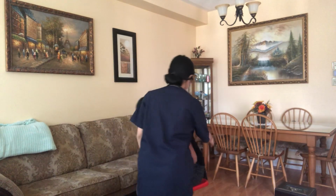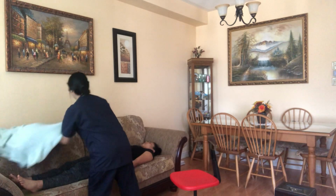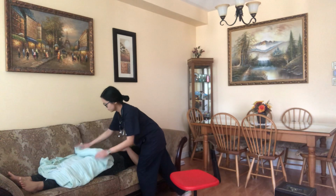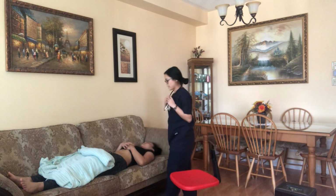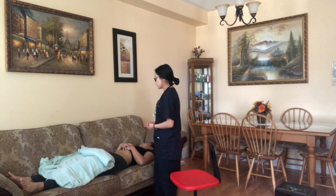So now I'm going to do the abdomen. So can you please lie down for me? Okay, so I'm going to be draping the client. I'm just going to lift the shirt up. Thank you. So the abdomen is symmetrical. The contour is rounded. The umbilicus is midline and inverted. The hair distribution is normal. The patient's demeanor is relaxed, and there are no scars or lesions.